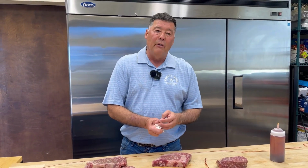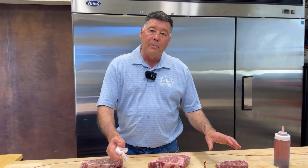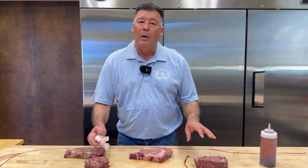Put it in, marinate it for a few hours, and then put it on the barbecue over high heat, say 450, 500 if you're on a pellet grill. Direct heat on a charcoal cooker, but not super hot.